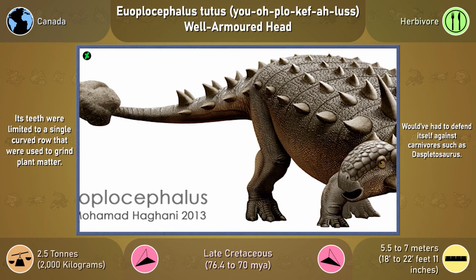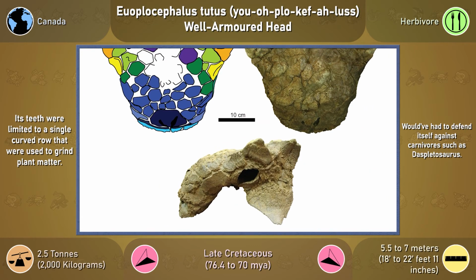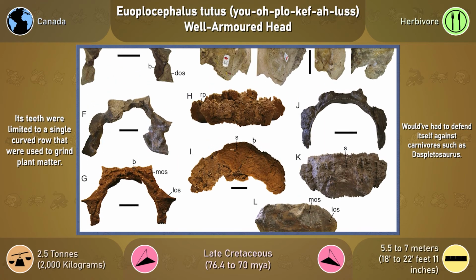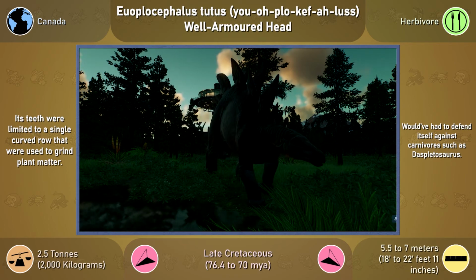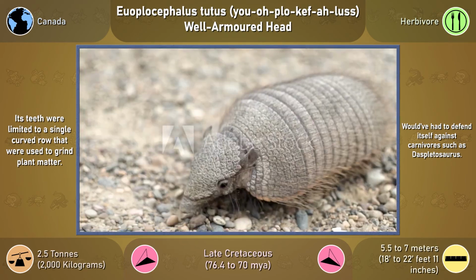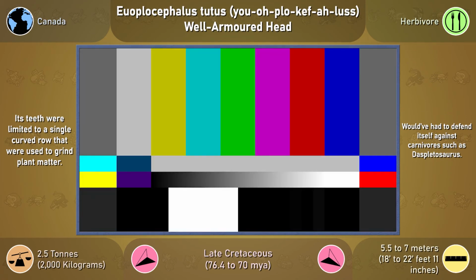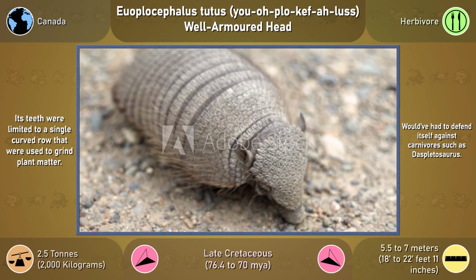Like other ankylosaurs, it had armor plating and a thick bony club for defense, but it also had a pair of horns from the back of its neck. These bony plates used for armor are called osteoderms. Other armored dinosaurs such as Stegosaurus also had these in the form of their iconic plates. You can also find this in modern armadillos, despite them not being related.